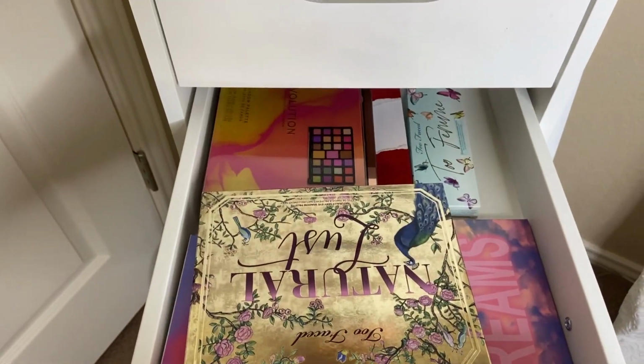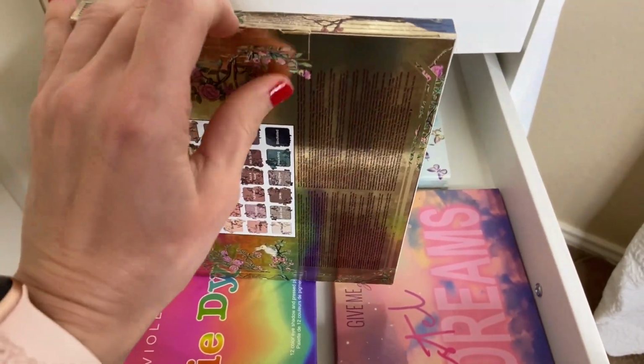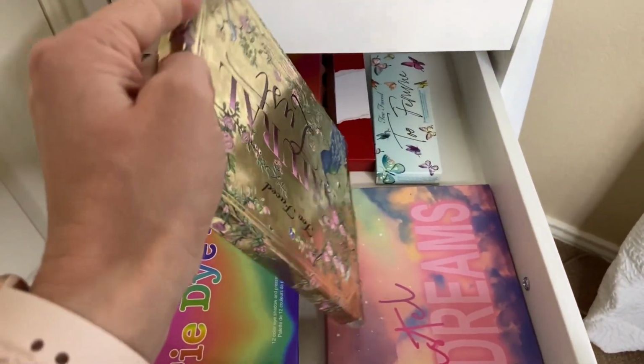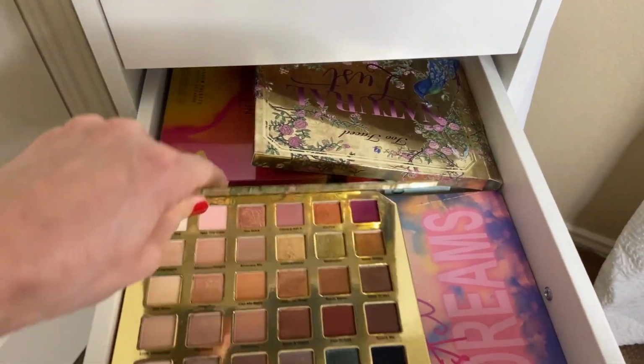Honestly, I love it for the packaging, but I think for the time being, I'm going to keep it because I'm definitely keeping this corresponding one, the Natural Lust palette. There's a few shades in here that I really do enjoy, and obviously I've even kept the box. That's how much I like it.